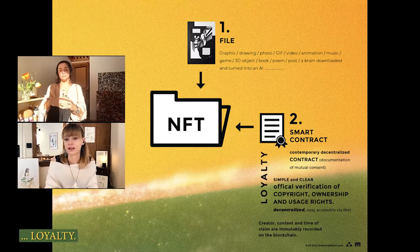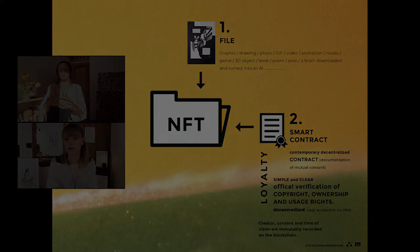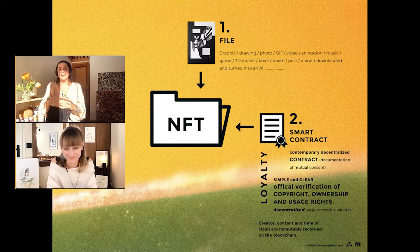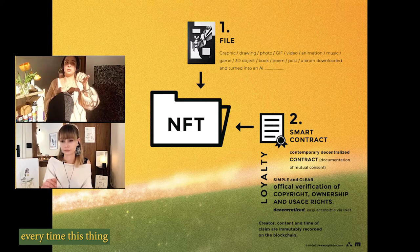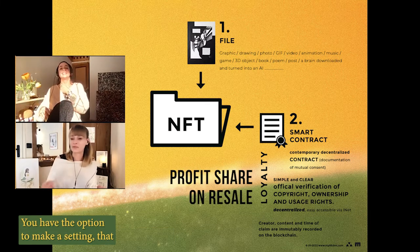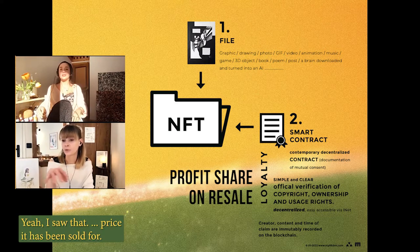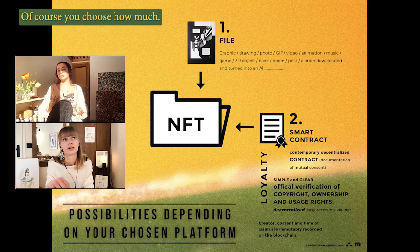Loyalty. There's one field where you can set a percentage. When you sell something, every time this thing is going to be sold again by the person that actually bought it from you, you're going to receive a percentage. You have the option to make a setting that if it gets resold, you get a percentage of the price it's been sold for. It's usually between 10 and 30%. Of course, you choose how much.